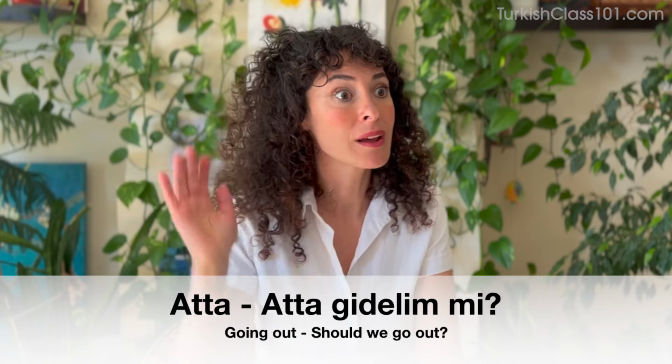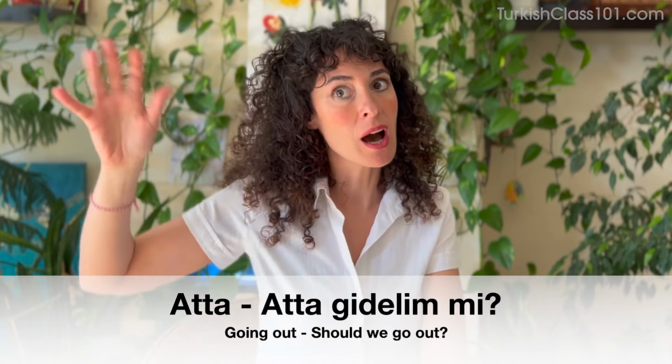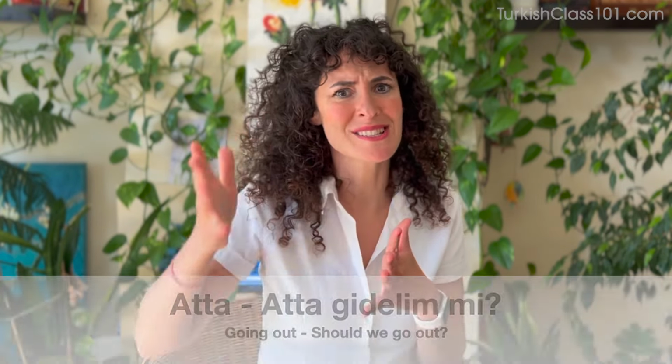And another one is hatta. Hatta gidelim mi? Let's go out. Outa. It's something like that. It's hard to translate these actually. Hatta means going outside. When a baby or toddler is excited to go outside, they may say hatta, hatta, or a caregiver can say, let's go hatta.